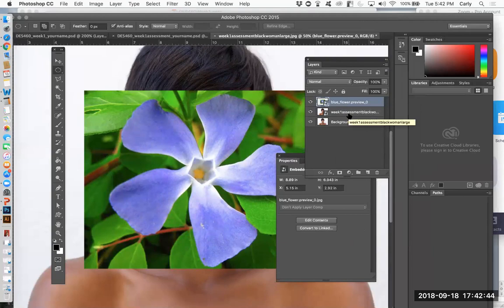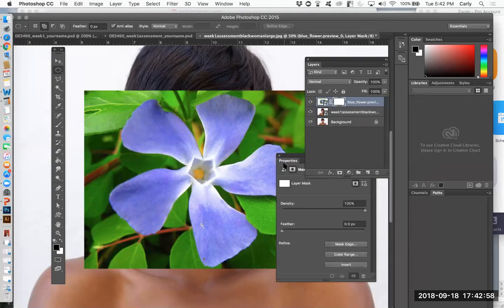Okay, so let's say I wanted to just paint to erase the outside of this flower. What I would do is just click on the square with the circle inside of it at the bottom of the layer panel first. Then I'd go to my brush tool and I'd select the color black. And I've double checked to make sure that my layer mask is selected, and that's this white square that has appeared.